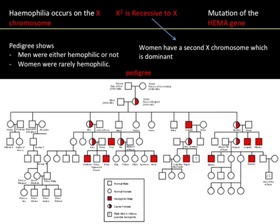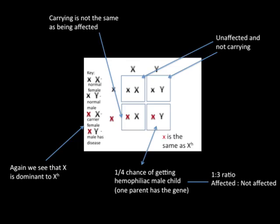There are two ways that a female can be haemophilic. Both her parents gave a haemophilic chromosome, or the non-haemophilic chromosome is inactive. This Punnett square shows us the theoretical chance of getting a haemophilic son or carrier daughter when the mother is a carrier. It displays that the chance of getting a haemophilic son is a ratio of 1 to 3, affected to not affected.